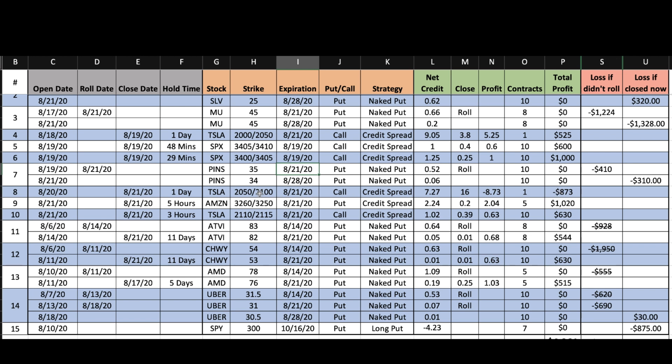But again, when I went into this trade, I was willing to take the max loss if it came down to it. And that brings up another point. I've said this before, but you guys should not take the trade if you aren't comfortable taking that max loss. The reason I was comfortable taking that loss is because I knew all the credits I was receiving for my other trades.